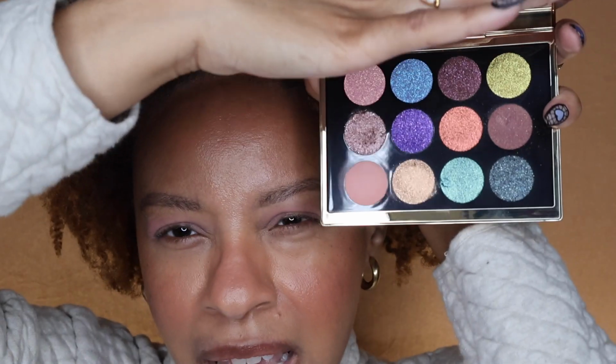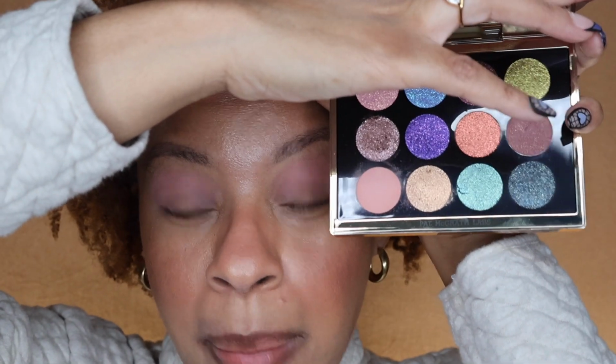Just this one here. I used this as a matte because when I was using it, I didn't have my glasses on, and I put it on my eye thinking it was a brown because it reads quite brown. Like on camera, you can see here when you pull it back, it looks quite brown in the pan, but when you actually put it on, it is a purple tone. When you blend it out on my skin, this goes really, really pinky purple. So I couldn't even really get a good brown tone from that.